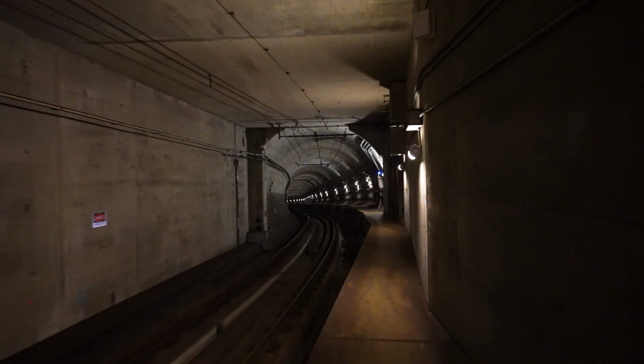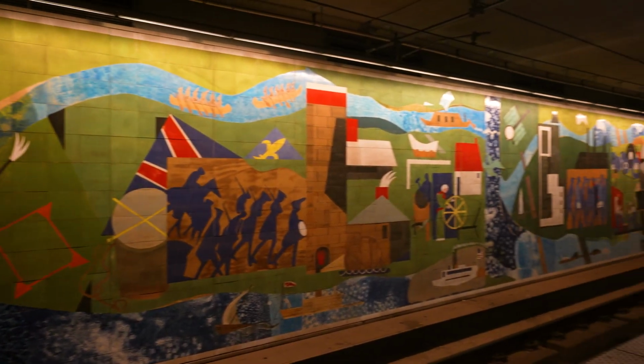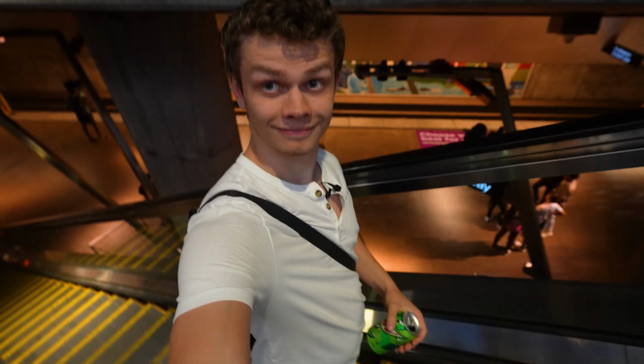I don't know why I came down here to the subway, but I did. And there's a nice view of the tunnel. Other than that, there's a nice mural. I have no idea why I came down here. There's a cool escalator too.